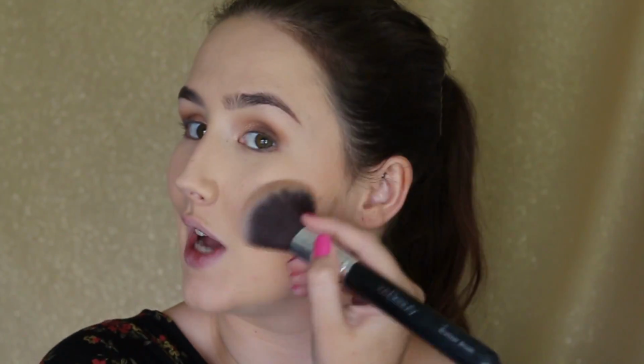You guys can see this colour is so pretty. Seriously, look at the bronze. It's just the right colour that it almost contours without needing to contour. Whereas some bronzers, I feel like they just don't look good on me. But this one I think is so pretty. So if this is still on counter, you need it. Go buy it right now.